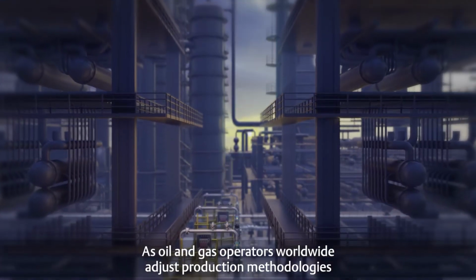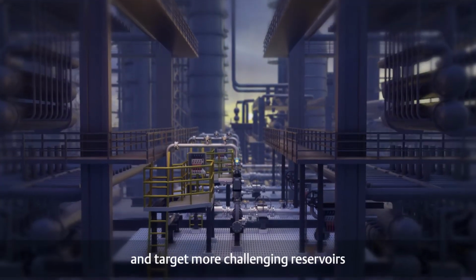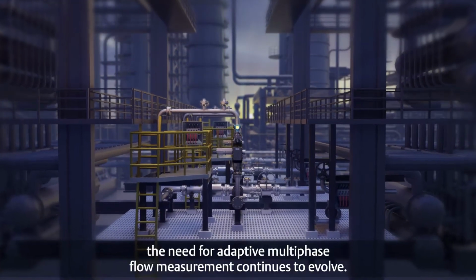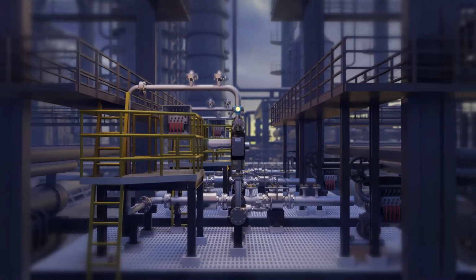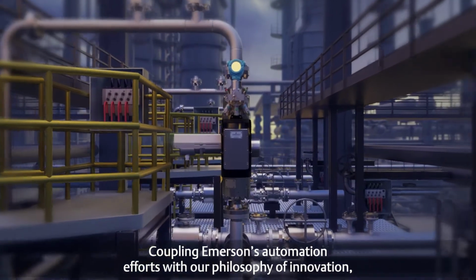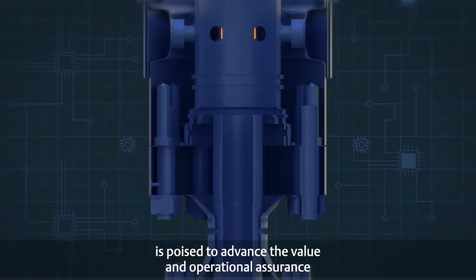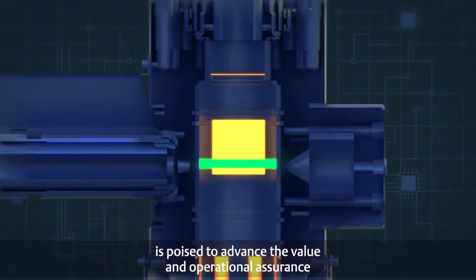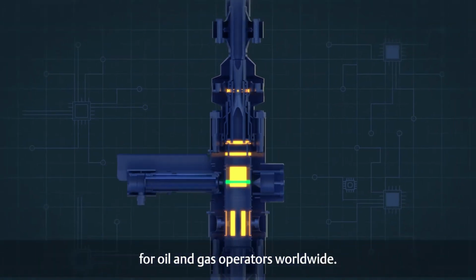As oil and gas operators worldwide adjust production methodologies and target more challenging reservoirs, the need for adaptive multiphase flow measurement continues to evolve. Coupling Emerson's automation efforts with our philosophy of innovation, the renowned Roxar 2600 multiphase flow meter is poised to advance the value and operational assurance for oil and gas operators worldwide.